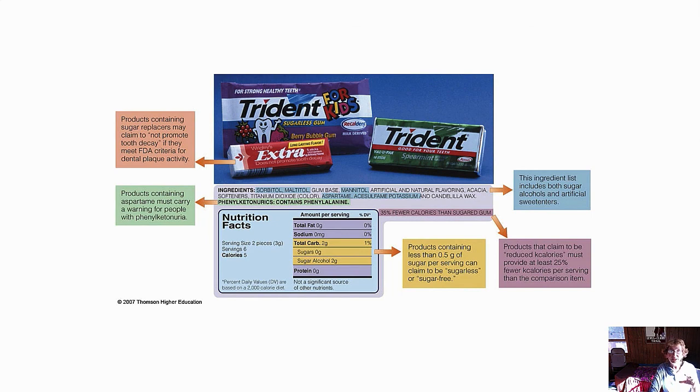This is a picture of a sugar-free gum, and what I want you to look at is the warning for phenylketonuria, because this contains phenylalanine. It is part of the regulations required that products that contain aspartame contain this warning for people with PKU. You can look at your soda or your artificially sweetened gum, and if it contains aspartame, that's what it should have on it.